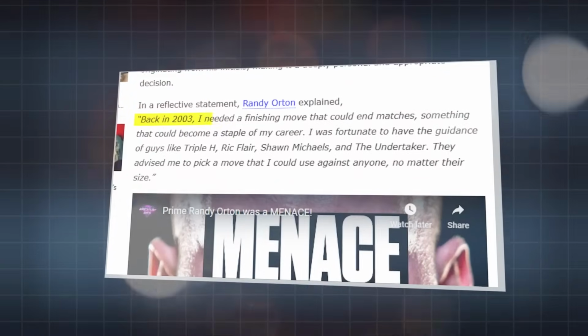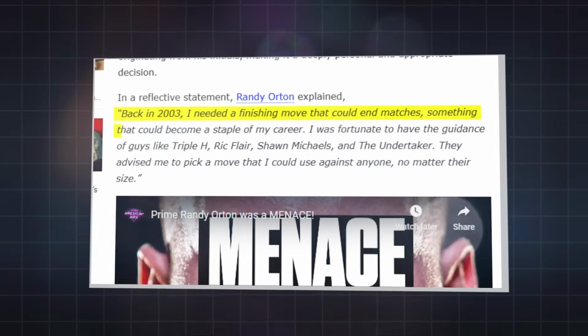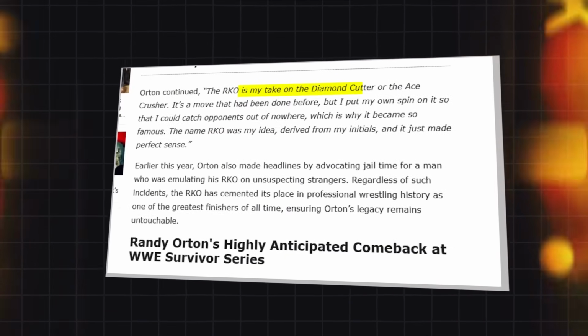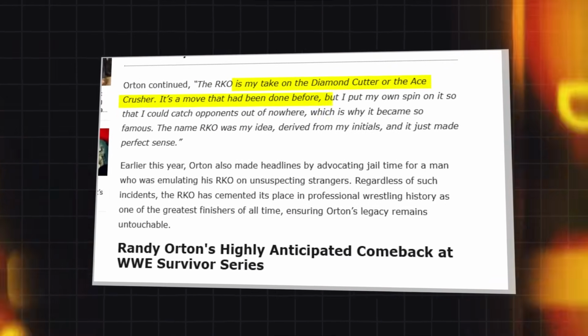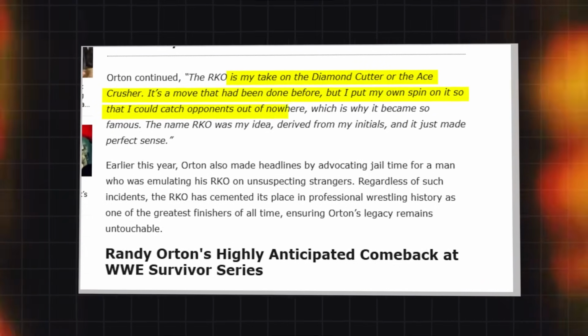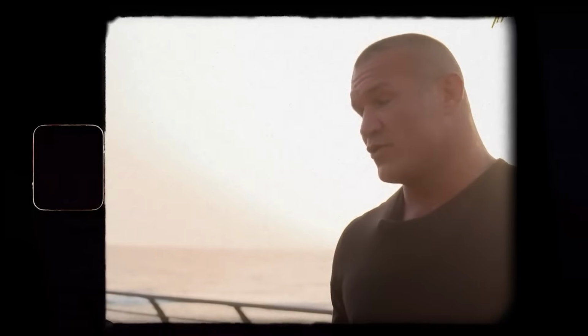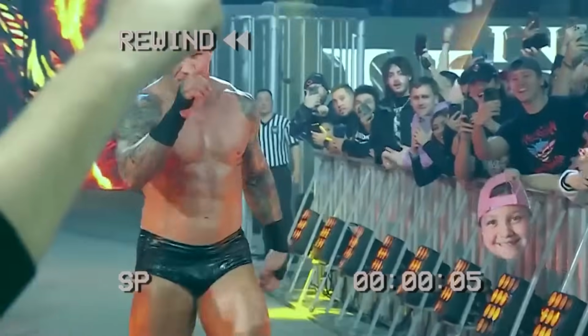"Back in 2003, I needed a finishing move that could end matches, something that could become a staple of my career. It's my take on the Diamond Cutter or the Ace Crusher. It's a move that had been done before, but I put my own spin on it so that I could catch opponents out of nowhere, which is why it became so famous," said Orton about his iconic move. The moment his opponent fakes him out and Orton eats the canvas always gets a reaction from the crowd.